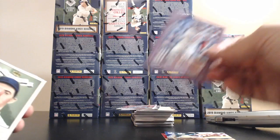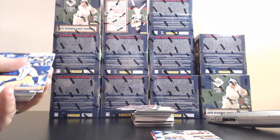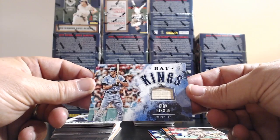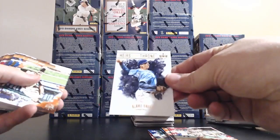All right. I'm really going to focus on the inserts and the autos. I'm not really going to focus on the base cards. So right off the bat, we have a Ronald Acuna. That's a framed, followed by Frank Baker, New York. First hit is Kirk Gibson bat for Detroit. That is a non-numbered bat card. Heirs to the Throne, Blake Snell, Tampa Bay.